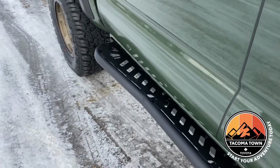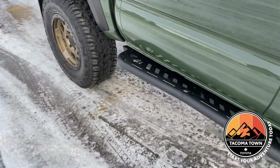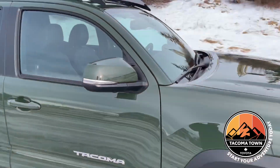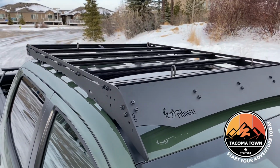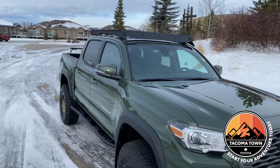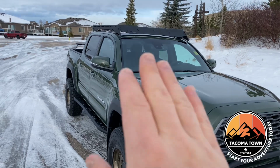You can use them for running boards, but they are powder coated well enough that they're not gonna scratch or rust out on you. I like the little Greenlane symbol. Awesome like that. You can take a peek at that Prinsu rack. Lots of things you can buy for this guy. This thing has so many different options that you can do for boats, bikes, tents, all sorts of things on that guy. Just really, really functional. And the wind noise is almost gone on this guy because of that sloping front on there.